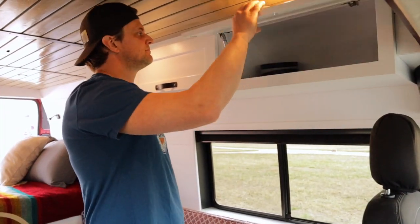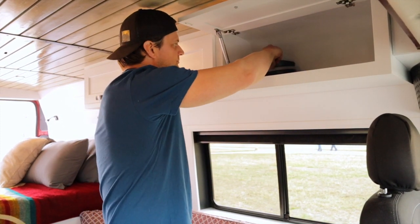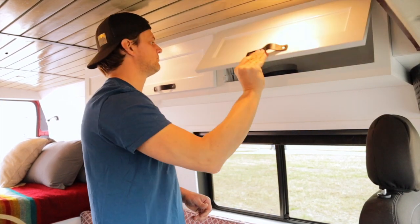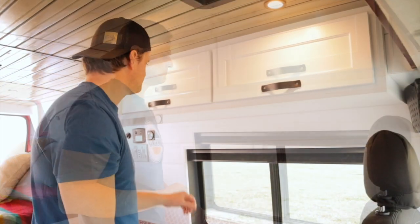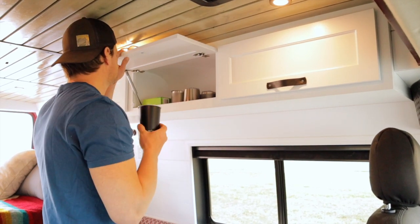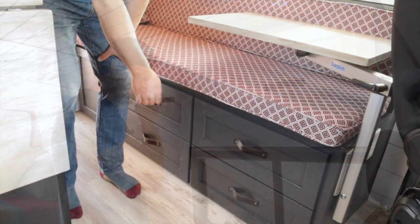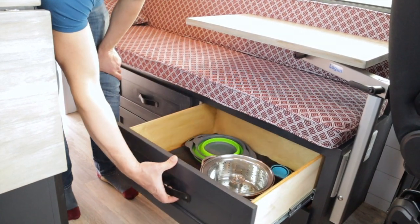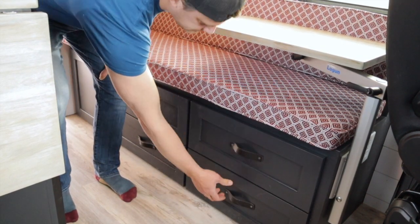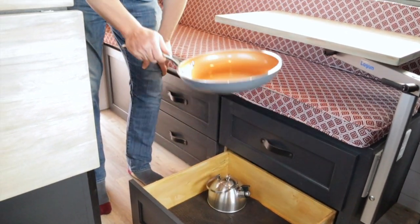One big thing missing in most rentals is storage. We have lots of it. We provide lots of plates, bowls, cups, and mugs, and also a coffee maker. And below the couch is even more storage where we will have your pots and pans, cutting boards, colanders, measuring cups, and even some Tupperware for storage.